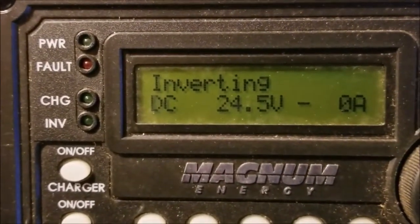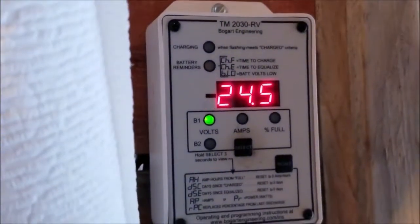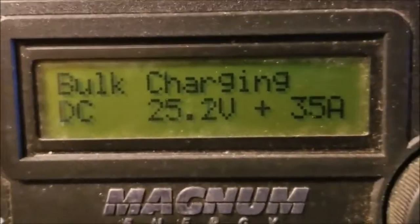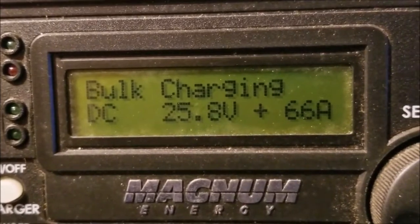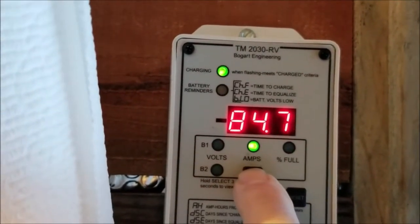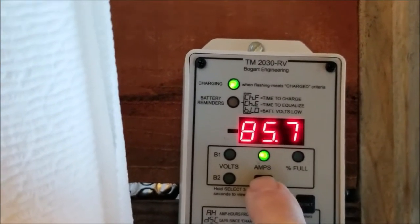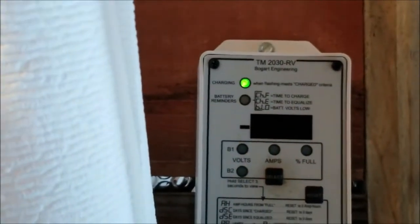Turn the generator on and it's analyzing the power. It liked it, so it switched over the generator to the house. Took the load off the batteries. That's 24.5 now. It's probably around 24.6 when it was at rest. Now it's starting to charge. Amps are coming up. Hear the generator start to load. And we're putting 84 amps, 85 amps on the batteries. Looks good.